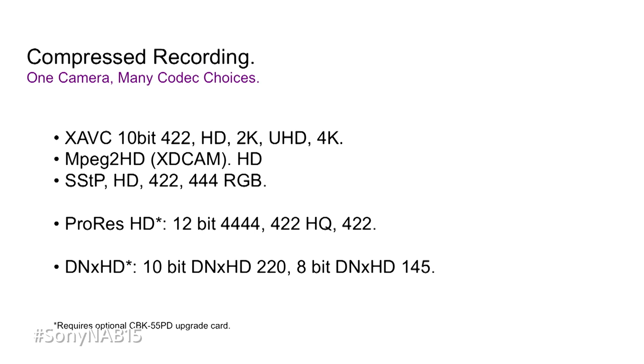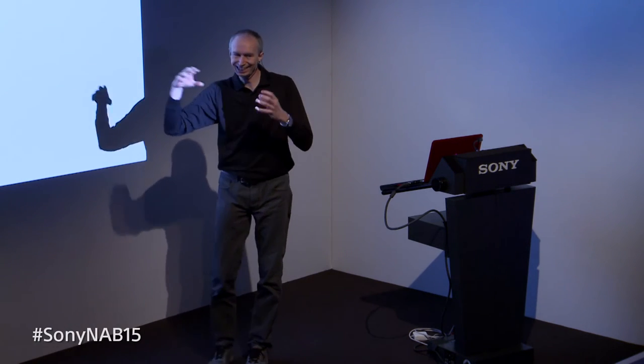You have SStP. This is the same codec basically as HDCAM SR. Stunning high quality codec, really exceptionally good. And it's particularly good for green screen and chroma key work with the F55 and F5 if you use SStP 444 RGB. Really very good for chroma key. In addition, as an option, you can have ProRes HD, and that can be 12-bit 444, 422 HQ, and 422, as well as Avid-compatible DNxHD, 10-bit, at 220 and 145 megabits per second. So you can have all of these codecs inside the camera.